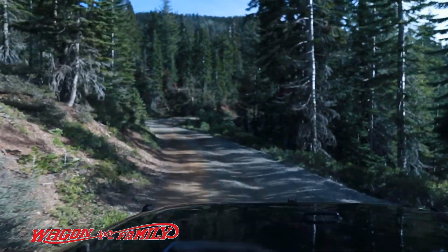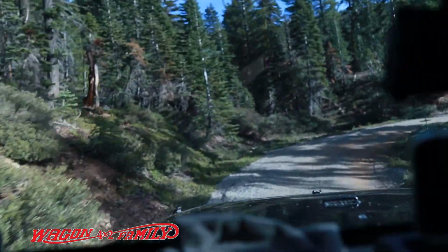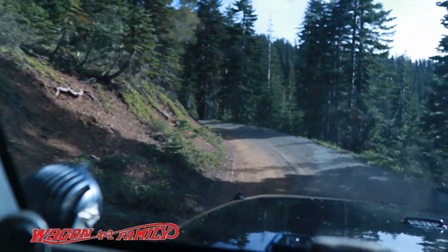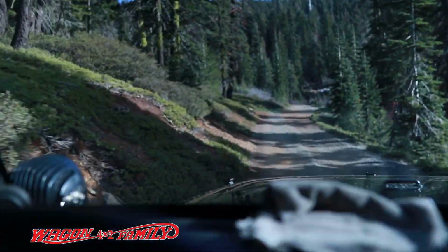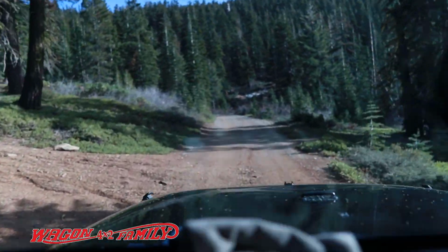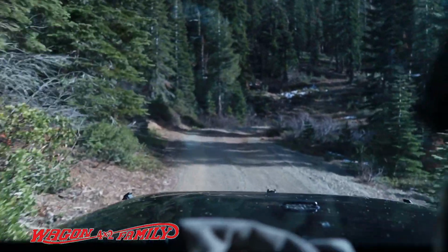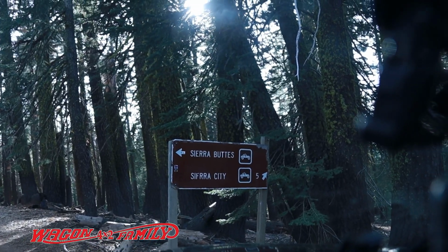So, quick update. Don't be so quick to air up. The turnoff from the road that we just aired up from down below on the pavement is maybe a quarter mile, then you make a right onto this Sierra Butte Lookout, and it's all gravel. So yeah, it would have been nice to have aired down a little bit. But oh well, now we know for next time.